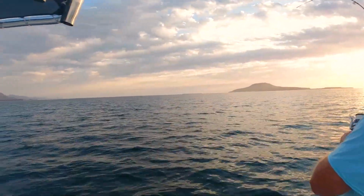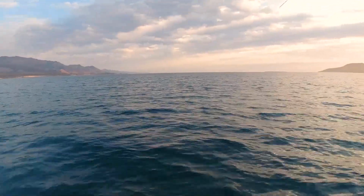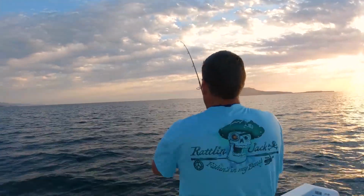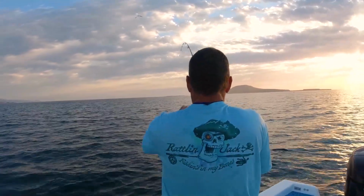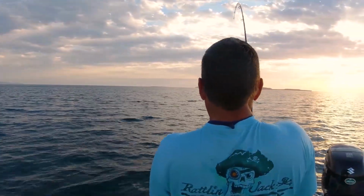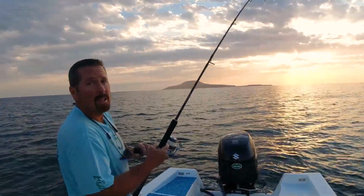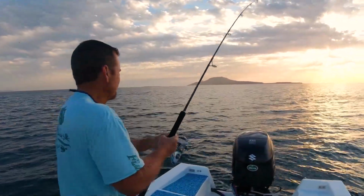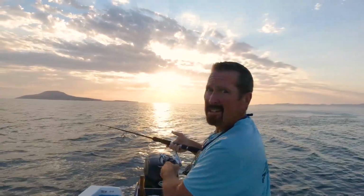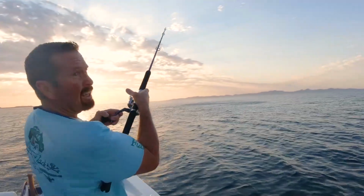Look at that thing. Oh, yeah, I can see it. Oh, might be a jack. It's possible it could be a jack. I haven't got a good look at it yet. It's possible it could be a big jack. I'm not sure. I think I got a good look at it. I think it's a jack. Pretty nice one. And a hell of a good fight.